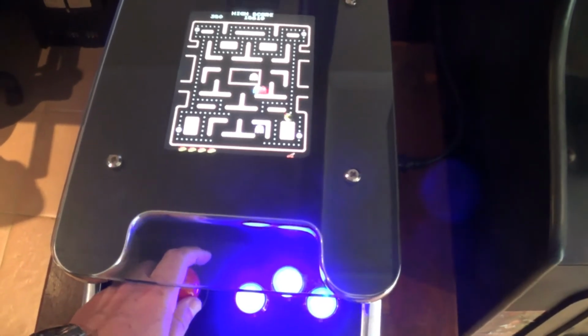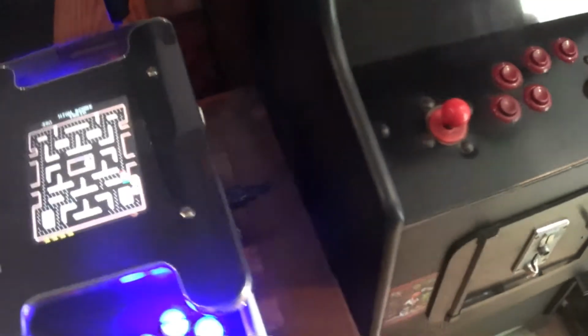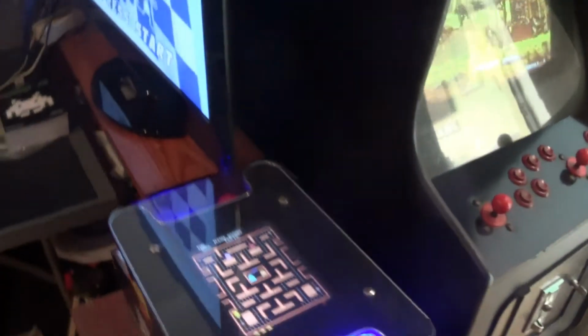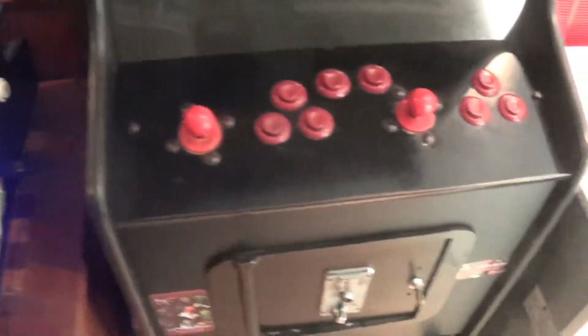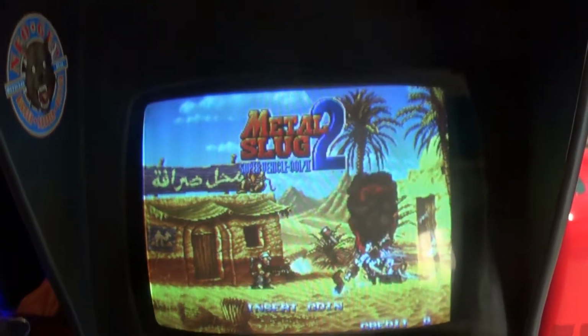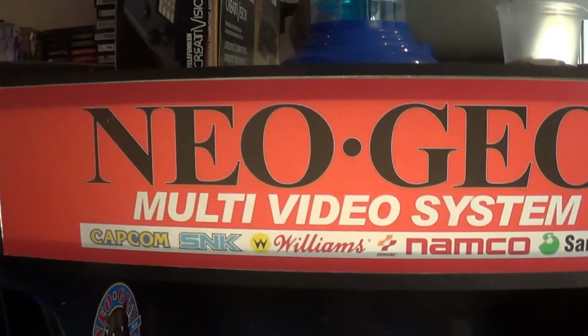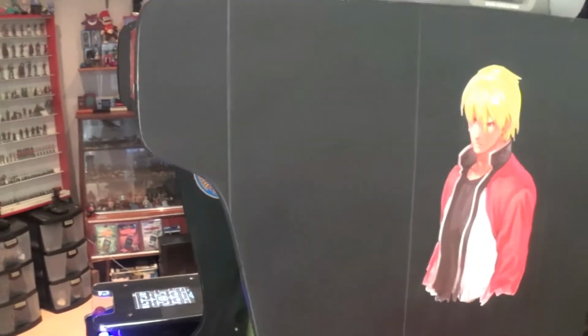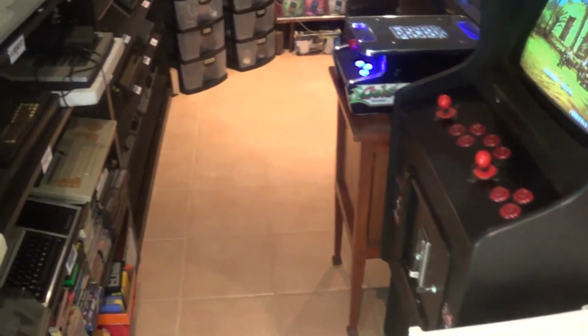And then my favorite arcade machine at the moment, which is my Neo Geo. There's the Hulk coming out the side of the machine. I've started doing this as part of my restoration work, and I'll post a separate video for that once I've finished the actual dashboard of it. But I've resprayed the machine. I've put on a marquee, put a light inside of it. It's working 100%. I've started putting some artwork on it.